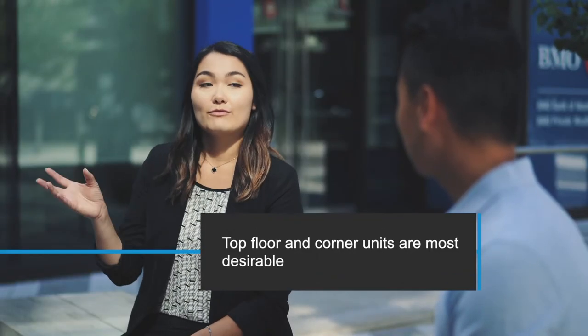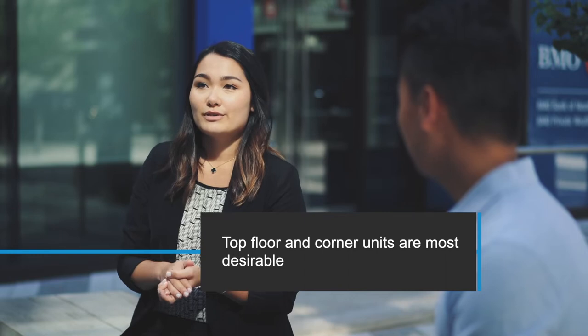Yeah. And when we're looking into pre-sales, of course, you need to really visualize if you can see yourself living in it. Yes. But also, you have to think about resale value as well. So what would be more desirable units or locations in the property? Yeah, so the most desirable units are probably going to be the top floor units and corner units. And then in terms of floor plan, you really want to choose a floor plan that fits your lifestyle and your needs. But you also have to keep in mind that in the future, you want to pick a floor plan that's most desirable for potential future buyers as well.